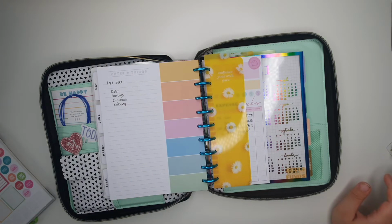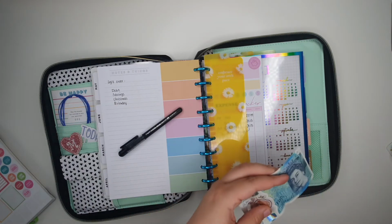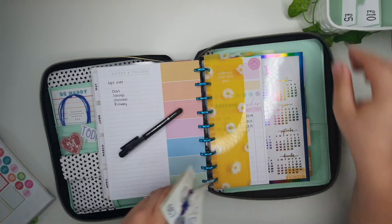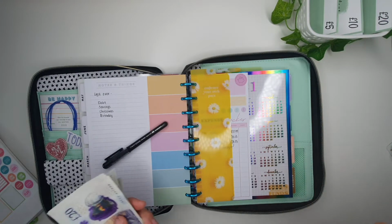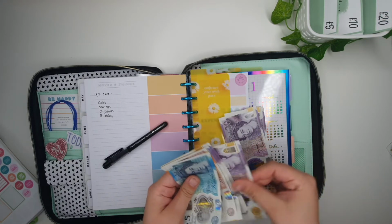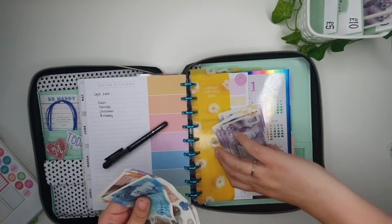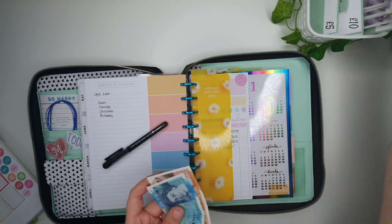So let me just grab my favourite pen, and here is the money that is left over from this month. I ended up just pulling it all out as cash rather than trying to put it into the right envelope straight away. So we have 20, 40, 60, 80, 100 there. And then 20, 40, 60, 80, 200, and 20, 35.